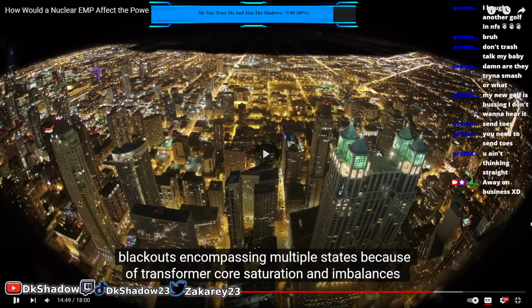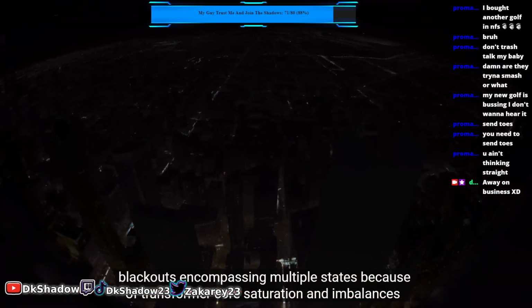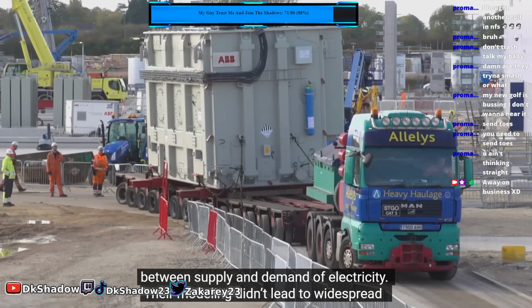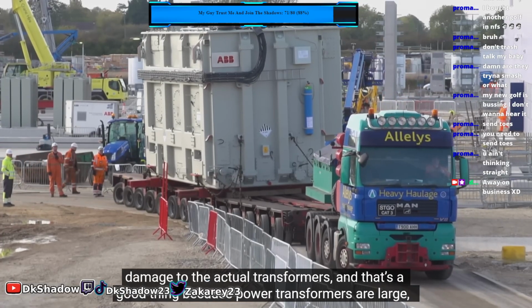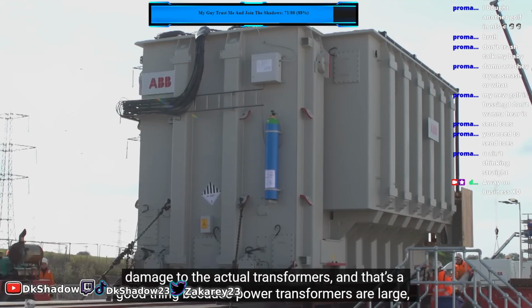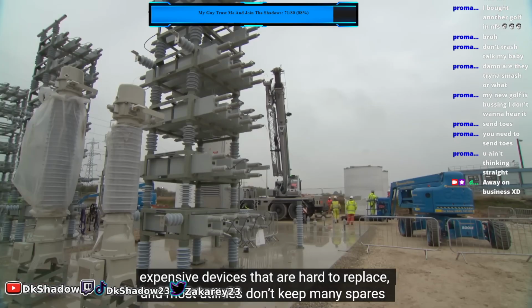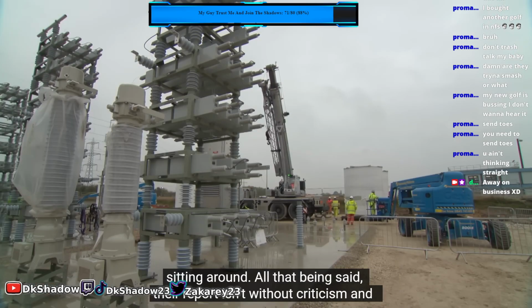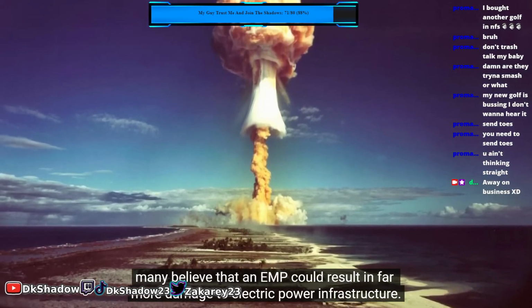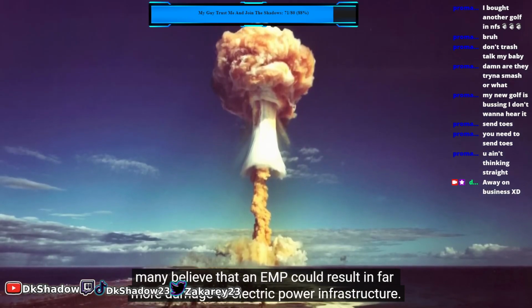Encompassing multiple states because of transformer core saturation and imbalances between supply and demand of electricity. Their modeling didn't lead to widespread damage to the actual transformers, and that's a good thing because power transformers are large, expensive devices that are hard to replace, and most utilities don't keep many spares sitting around. All that being said, their report isn't without criticism, and many believe that an EMP could result in far more damage to electric power infrastructure.